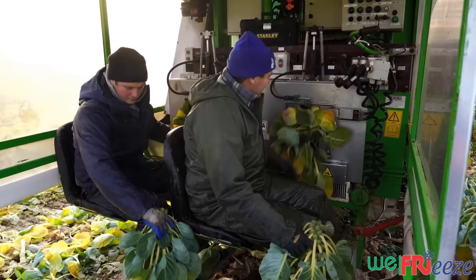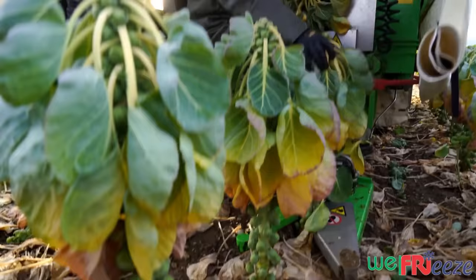Hi my friends, have you ever seen this before? We are harvesting a very strange type of vegetable. It is small and looks like a tiny cabbage. It is called Brussels sprouts.